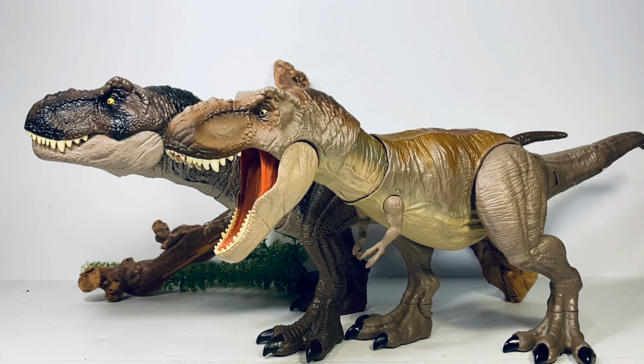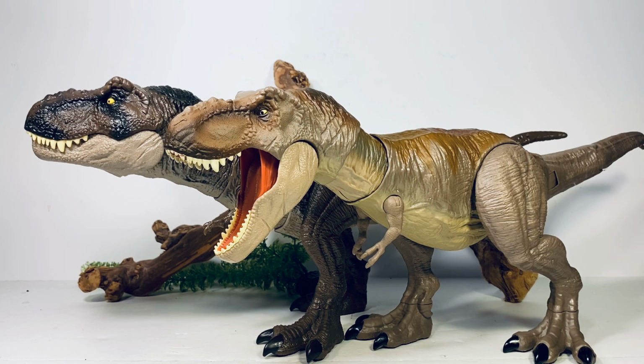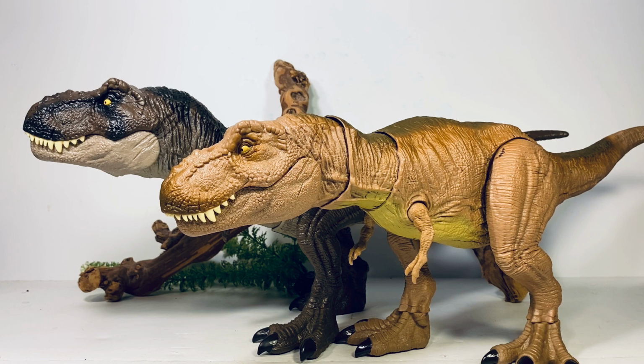Next is the Dino Rivals Bite and Fight. This new Rex is just a little bit bigger than that one, especially in the head area. The head's a little bit bigger and obviously much wider. And next is the Primal Attack Ultimate T-Rex. This one's definitely up there as one of my favorite T-Rex figures from Mattel.